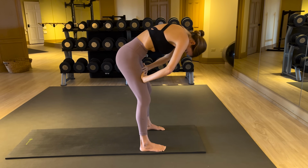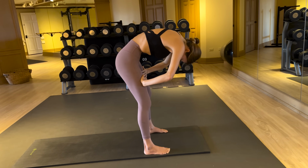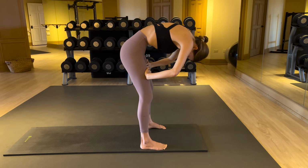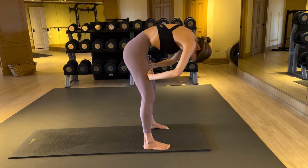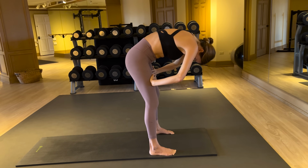Excellent. Okay, apnea. Now you're gonna round your lower back as well, and your head's gonna come a little bit lower. Your weight is in your toes. Excellent. Beautiful. Okay, stay here for your inhale. And then exhale, come right back to apnea.